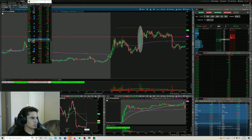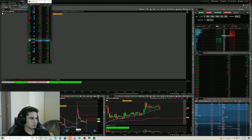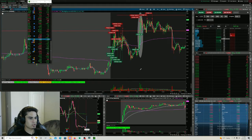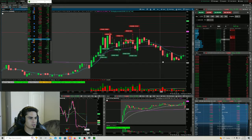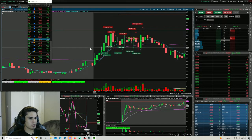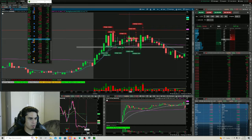Why is it not showing my trades actually? There we go. So I traded it all in here, and I was nailing the bottom of these candles perfectly. If I draw a horizontal line through this area right here, you can see that's where candles are bouncing out of.